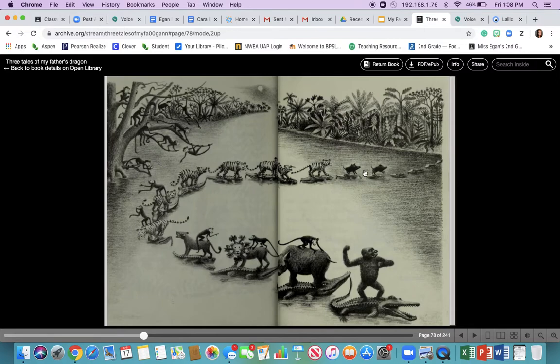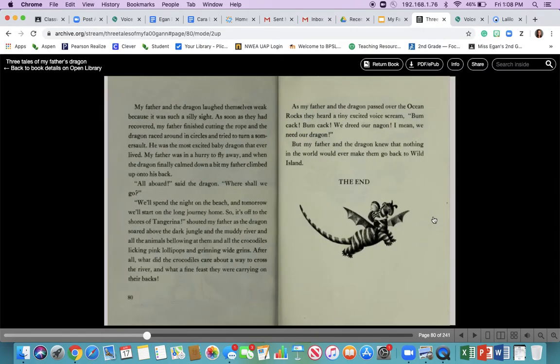So here's the picture of them all crossing the crocodiles, and then you can picture they're done with their lollipops now, so all of the crocodiles are going to start to go away, and all of these animals are going to end up in the water. That's what just happened. My father and the dragon laughed themselves weak because it was such a silly sight.